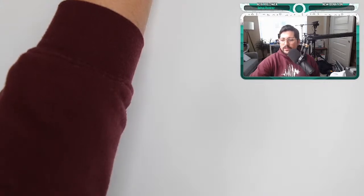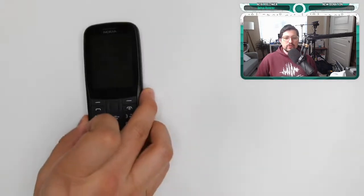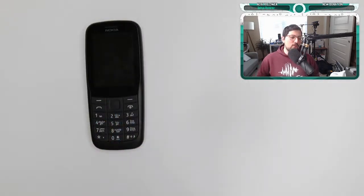So anything else similar to the 3310 3G, but in a 4G version? Is that what you're saying? Probably the Nokia 220 4G or the Nokia 110 4G. Those are kind of your equivalents to the 3310, and that's probably your best option.